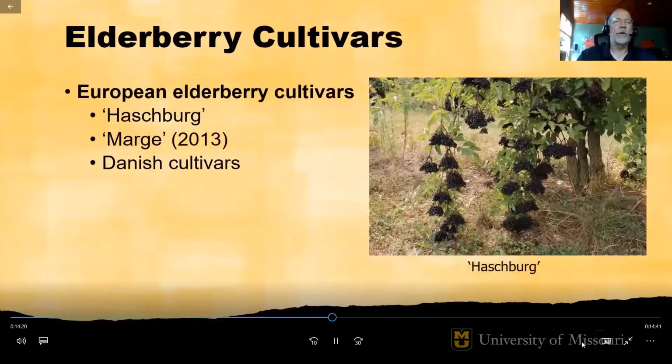If growers are interested in European elderberry production, Hochburg is the leading cultivar worldwide, but an adapted cultivar coming from the Missouri Elderberry Development Program is Marge, released in 2013 and well suited for production in the Midwest. There are also a series of cultivars developed in Denmark that may have application in North America.